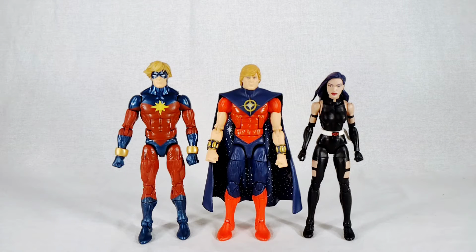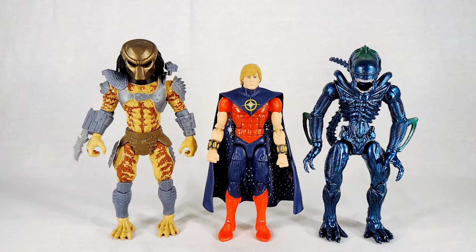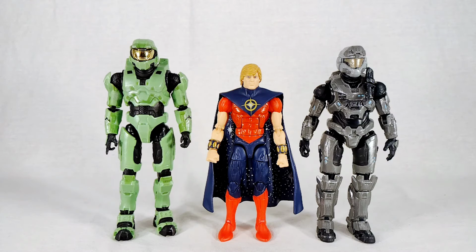Okay, now for size comparison, here he is next to Marvel Legends Captain Marvel and Psylocke from the Nimrod 3-pack. And here he is with Marvel Select Thanos Classic and Lady Death. Here he is with Lanyard Toys City Hunter Predator and Xenomorph Drone. And finally, here he is with Wicked Cool Toys Halo 2 Master Chief and Noble 6.